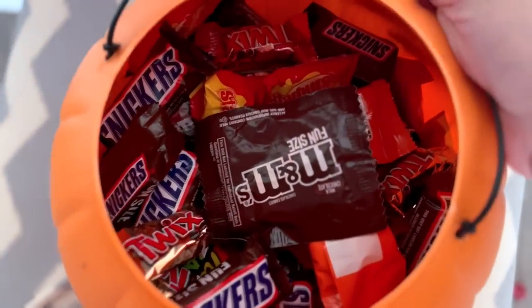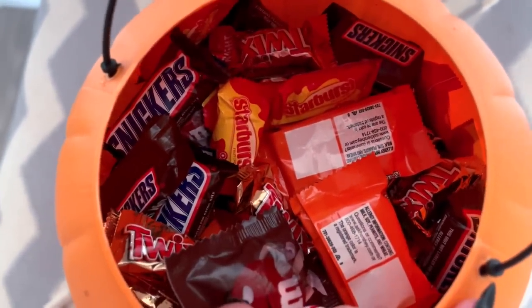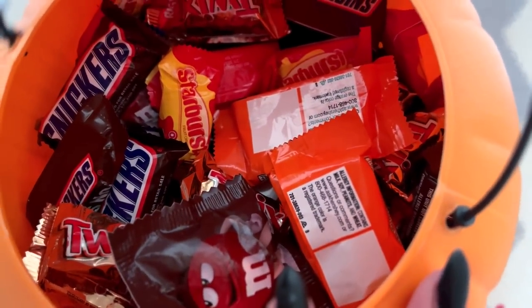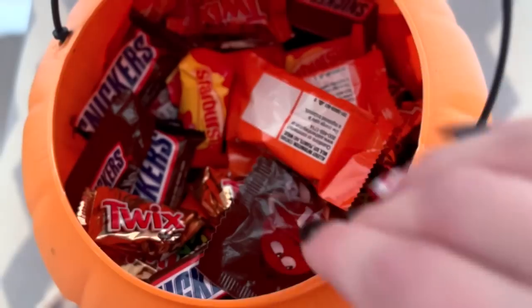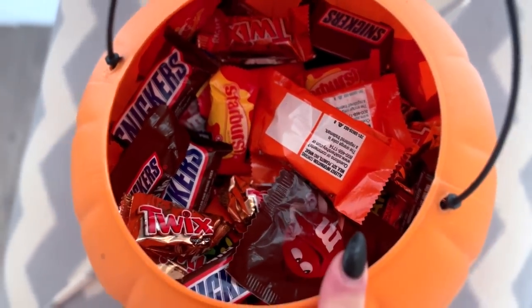Now, which candy would you pick is what I want to know. We've got M&M's, Starbucks. Clearly, I'm thinking of coffee this morning. Starburst, Snickers, Twix, and I think Reese's Take Five. Did I already say M&M's? I did. I think there's one other candy in there.